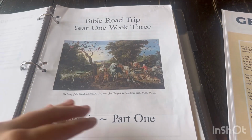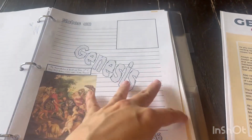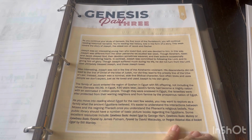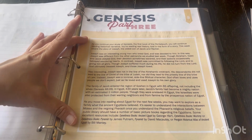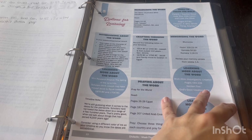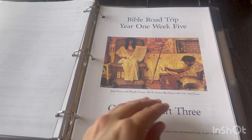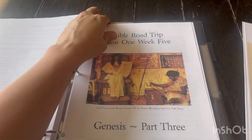Let me skip to a new part here. We are actually starting week 5 now, and you'll see there is an opening or a summary of the week that you can read. Then the layout like I just showed you, the questions, which they can check off as they go, and then the notebooking. For the notebooking, there's a notebooking page for every day.